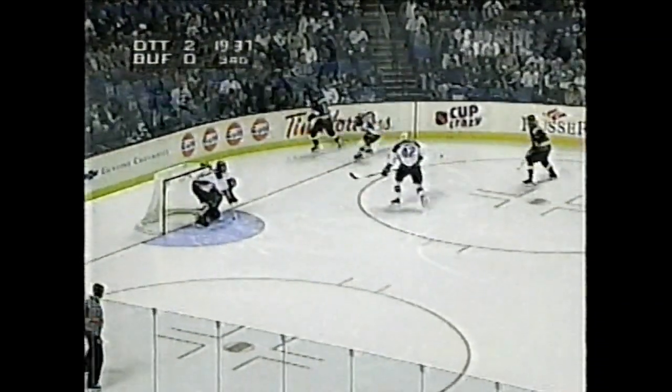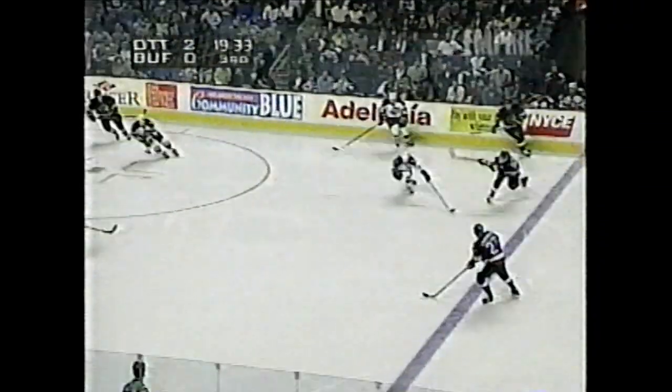Jumped in around on the boards, kicked free, but not out. Buffalo beginning the period shorthanded. 15 seconds left in the Galley penalty. Ottawa holding it in to Alfredsson. He chopped it back for Yashin. Yashin, being bothered by Smehlik, left it at the point.